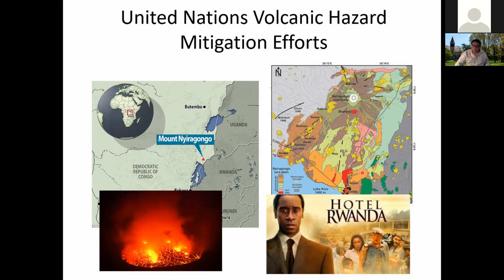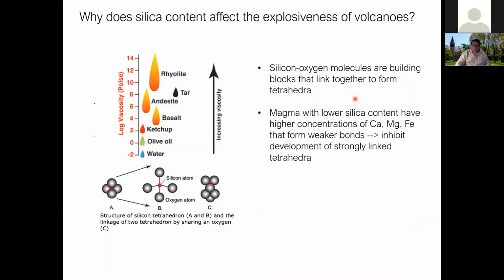What makes this interesting is that the lava doesn't just move at a meter per day. It actually has very low silica concentration. In fact, it's what's called a silica undersaturated basalt. You can forget that word now. What it tells you is there's about 30 to 35% silica in the rock. As a result, if you pour this out, rather than being up here in the basaltic range, it's actually down here in the sort of olive oil range.